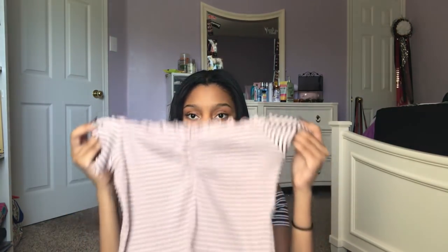So the first shirt is this off the shoulder pink and black striped shirt, and I thought this was really cute, and it's just my style. As y'all can see, I already have an off the shoulder striped shirt on right now, so I was like, you know what, this is cute and I really love the colors, so that's how it looks. And I really like this shirt.